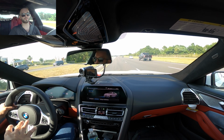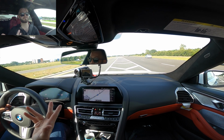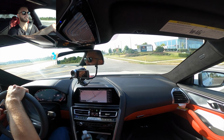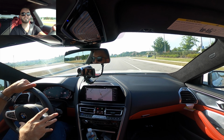But if you leave it in sport or sport plus, it basically goes at the speed that it needs to do. The brakes, these are M Sport brakes. You can stop on a dime. And just to show you the dynamics, I mean, if you need to give it a little gas, look at it. It stays planted. You're not going crazy speed, but you're gonna get that excitement out of the BMW.